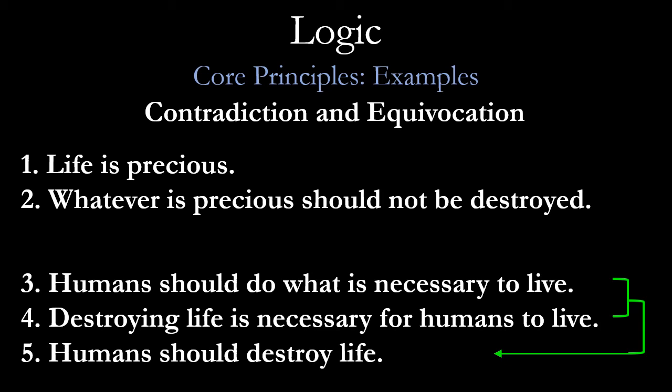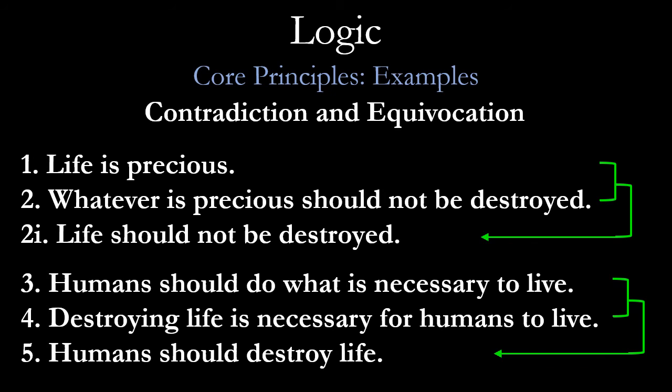Now you might have spotted already some contradictions. All right, so let's look at an example of a contradiction, and then we're going to look at why an equivocation led to this contradiction, right? Look at these first two statements. Life is precious, and whatever is precious should not be destroyed. Well, here comes the contradiction that you might have expected. From these first two statements, we can then get the new information that life should not be destroyed, right? If life is precious and whatever is precious should not be destroyed, then life should not be destroyed, right? And this comes from the first two statements.